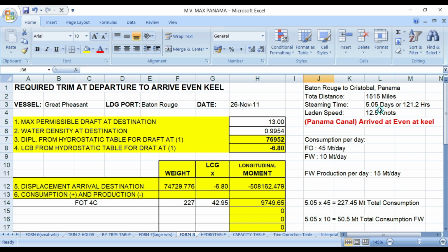and the speed of 12.5 knots. The steaming time will be 5.05 days or 121.2 hours. Okay, so your fuel consumption per day is 45 metric tons, and your consumption of fresh water per day is 10 metric tons, and your production of fresh water per day is 15 metric tons.